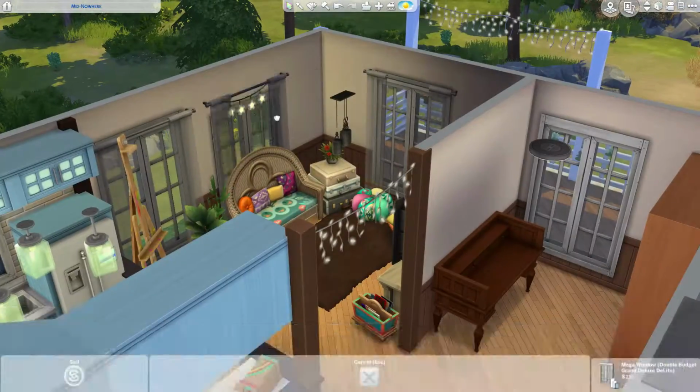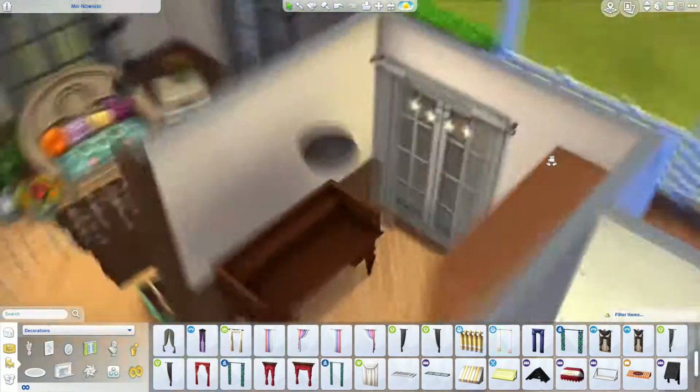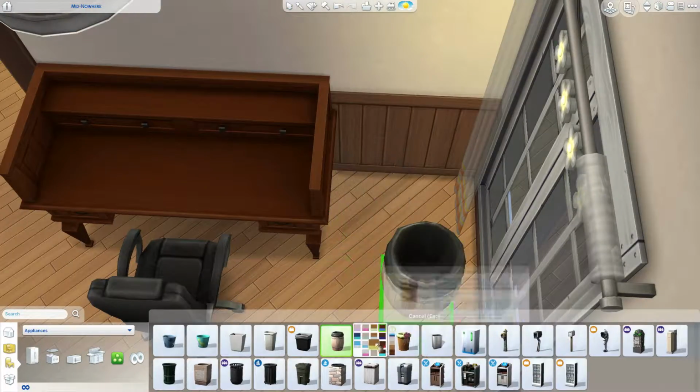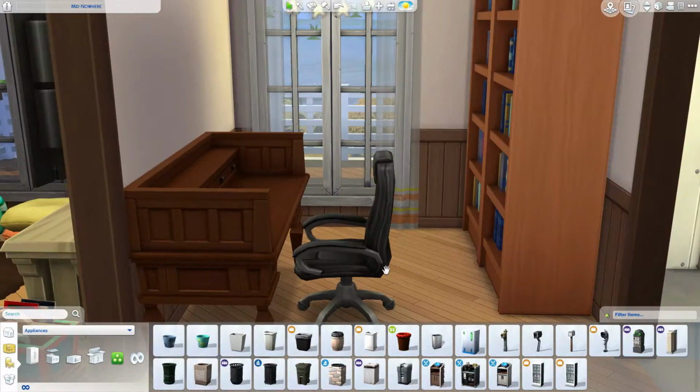This house is funny in itself. It's just a little different. It's not something I've done before, especially with the pond underneath. I don't know. It's a little bit different, so I feel like it was fine.